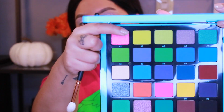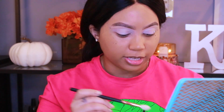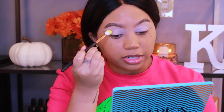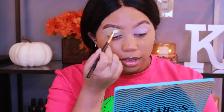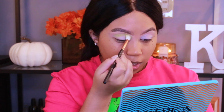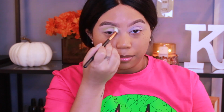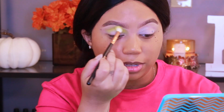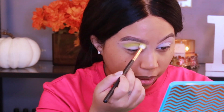I think the first shade I'm going to grab is the shade A2, which is a chartreuse green right up top over here. I'm taking that with a fluffy brush. This one is a Morphe R37. And I am just going to very heavily throw this into the crease. I want this to be very visible in our finished product. So I'm just going to make sure that this is really richly pigmented in that crease area.